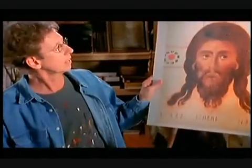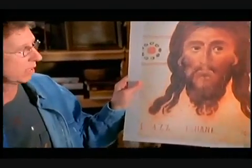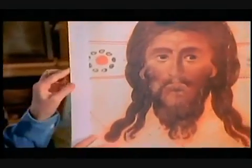Mandylion is a word that means little towel. On this little towel was the face of Jesus, painted on a stylized background and usually shown framed. If the Mandylion was the shroud, why did it show only the face?